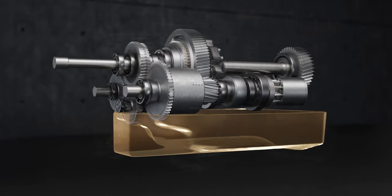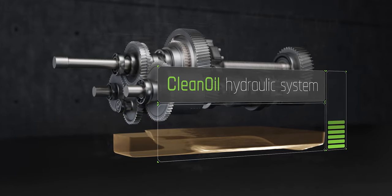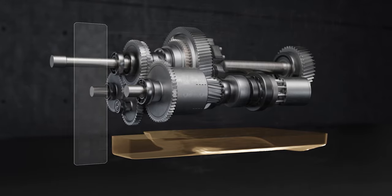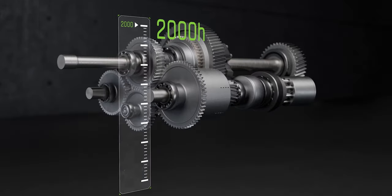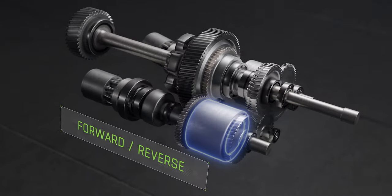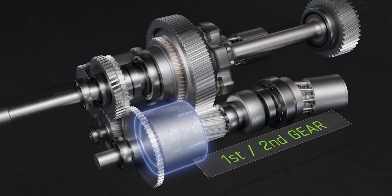Thanks to the separate clean oil hydraulic system, the amount of oil in the transmission has been optimized, thus avoiding splash losses and increasing efficiency. In addition, the transmission oil change intervals have been extended to 2000 hours. As with all TTV transmissions, the new TTV transmission also includes a clutch for both forward and reverse travel. In addition, two range clutches for the first and second range.